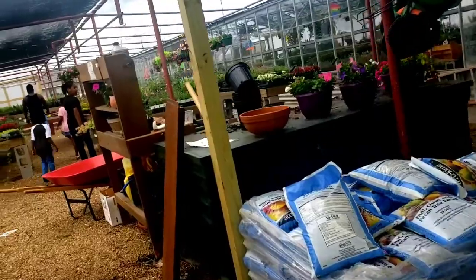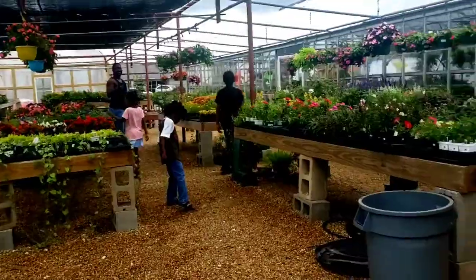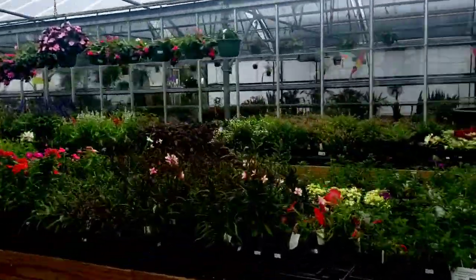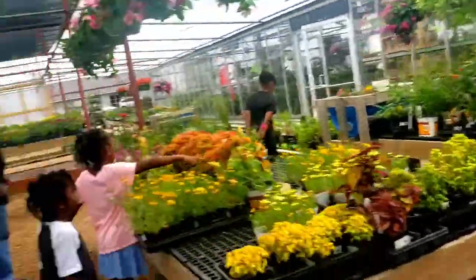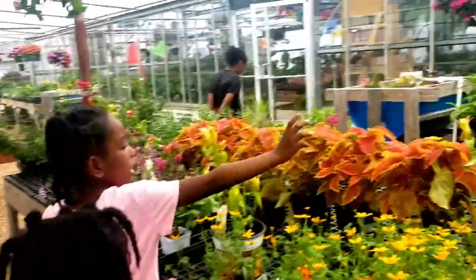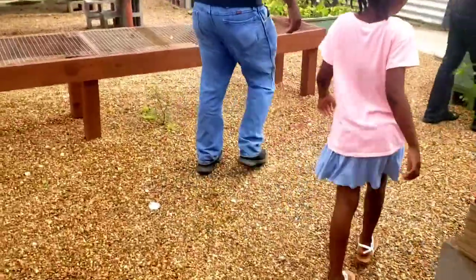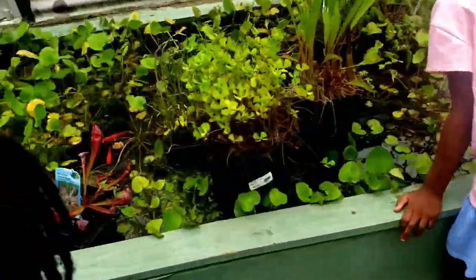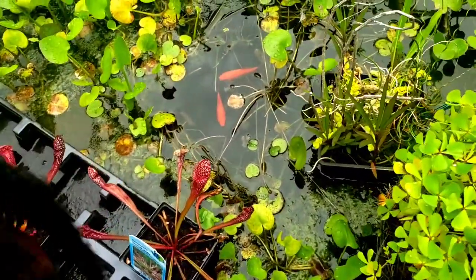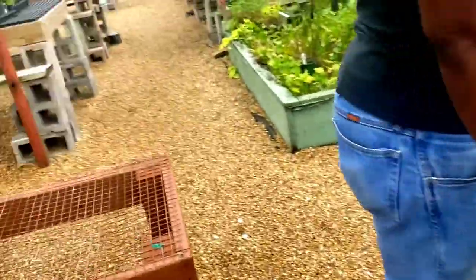Plants. Gonna get some plants today. Huh? You always do that. Pretty flowers everywhere. Yeah, me go there. I think there was a frog in there. I wish I could touch it. No, it's there. Gonna get some plants today.